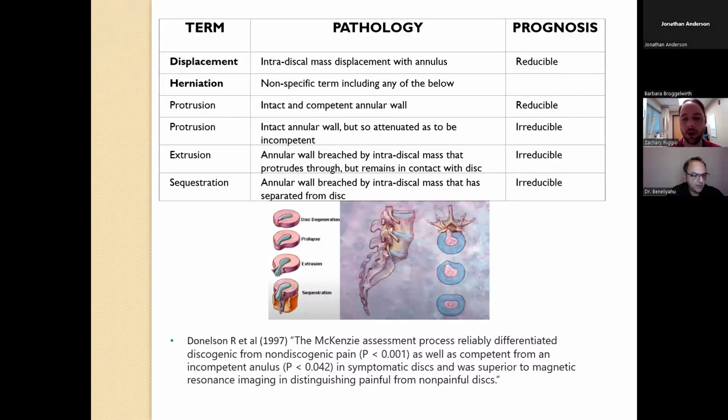As long as the outer wall is still competent and intact, it's largely reducible and can go away with conservative care. If you have a protrusion where it's pushing so far and the outer wall becomes very incompetent and isn't able to attenuate those forces, it can then become irreducible. With extrusion and sequestration, that's where the inside mass pushes outside of the disc and usually requires some type of surgical intervention.